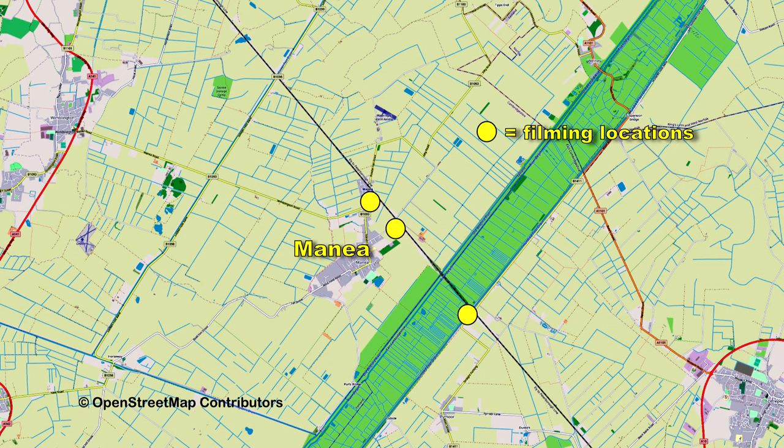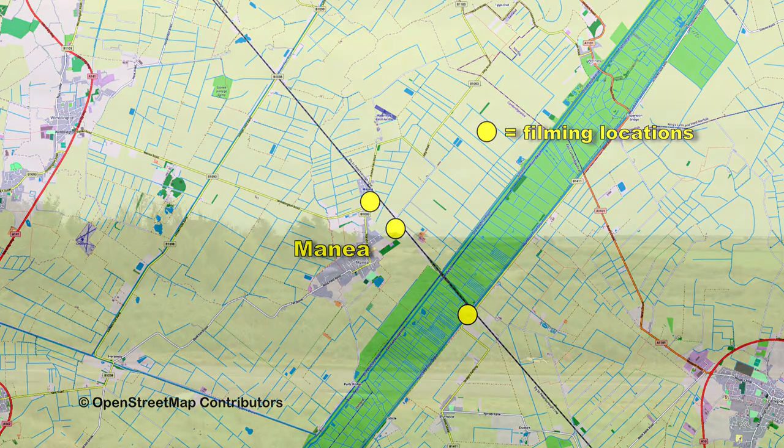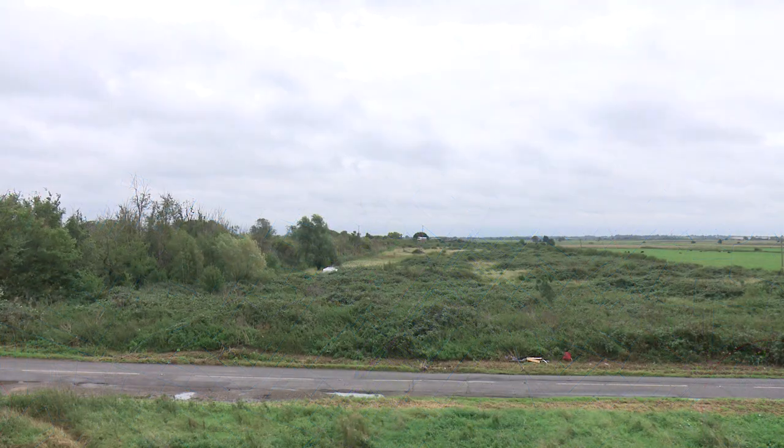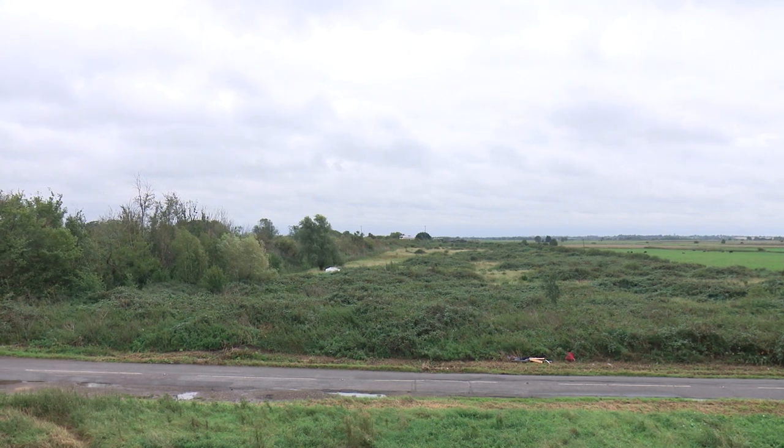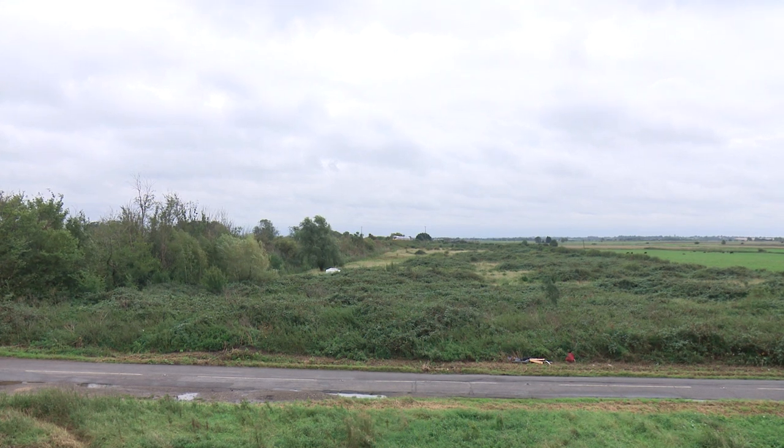We now move west onto the New Bedford River Bridge to the east of Manea. Stadler Class 755 Unit number 414 heads train 2E74, the 1001 from Ipswich to Peterborough. The bridge, which it will soon pass over, was undergoing maintenance at the time, and meant a temporary speed restriction past the worksite.